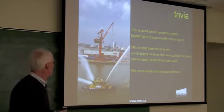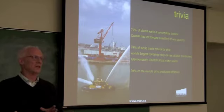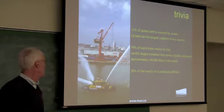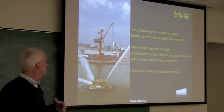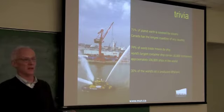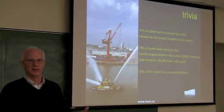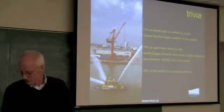So that's a lot. There are about 100,000 ships, give or take, in the world, and when we say ship, we mean anything bigger than 100 tons. So fishing boats and pleasure craft don't count. And about 30% of the world's oil is produced offshore. So the upshot of this is there's a fair amount of activity in the world going on in the ocean. And in fact, there are relatively few engineers in the world who deal with it. And in Canada, we are it.